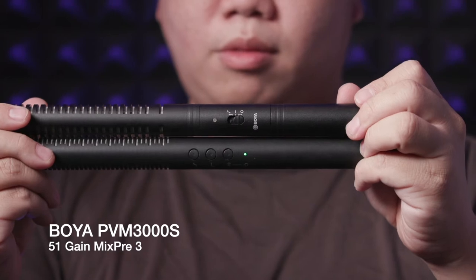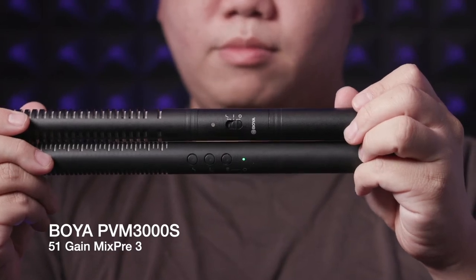So the Boya, dimension wise, is about the same as the NTG4 Plus, and as I say, 163 grams. So it is slightly lighter than the MKH416 I have here, which is about 175 grams, by the way. There is a switch to turn the mic on and off, because it has a battery, and it also has the high pass filter to filter away all the low rumbling sound if required.